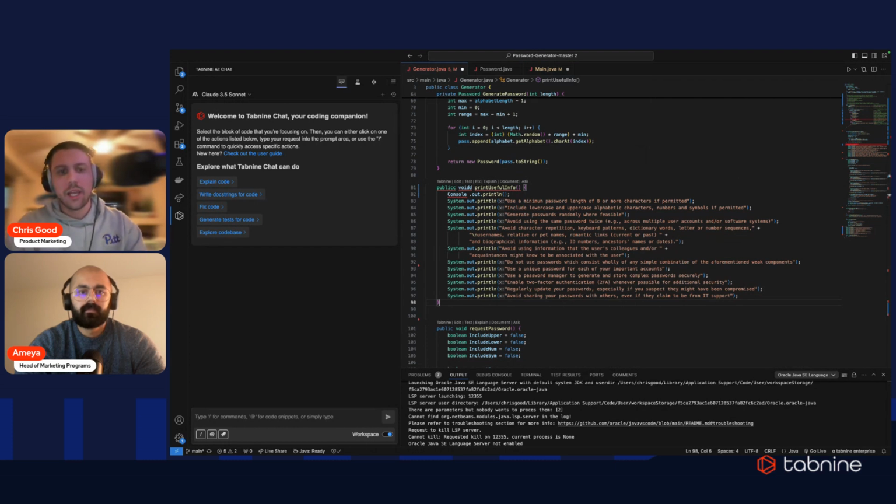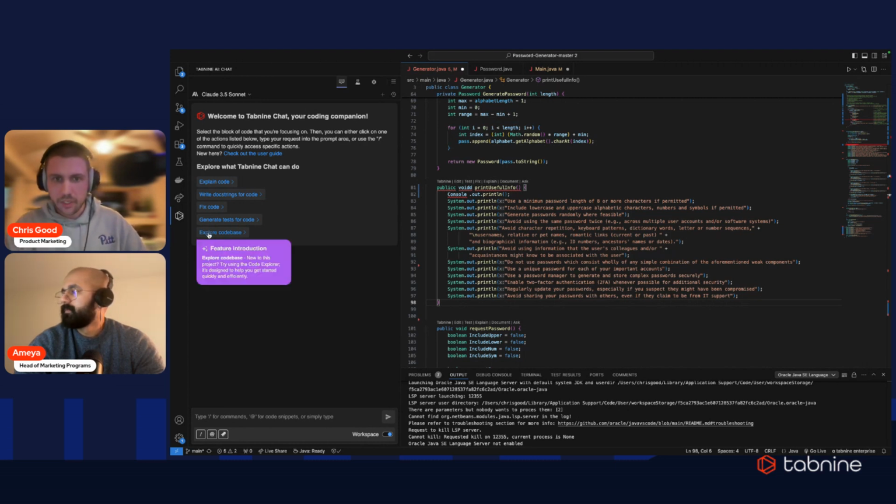So let's go through a usual cycle for a software developer, right? Going through each phase of the SDLC, starting with plan. For this first stage, it's really crucial as a developer to gain an understanding of the project, what the application does, etc. So we're going to be using the Explore Codebase agent, which again is this built-in quick action in Tabnine chat that users can invoke when starting a new conversation, right?